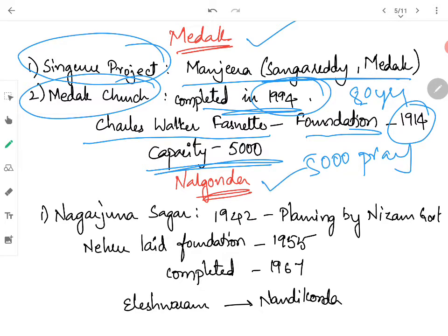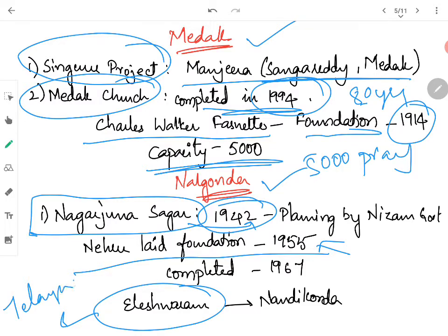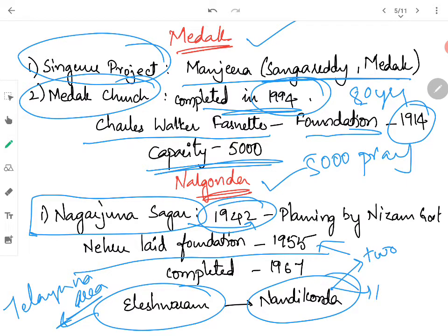Then Nalgonda. In Nalgonda, we have the famous project known as the Nagarjuna Sagar project. This project was planned by the Nizam government in 1942, and Nehru laid the foundation for this in 1955. Initially, this dam was planned in Eleshwaram, which gives water to Telangana areas, and then it was shifted to Nandikonda, and now it gives water to two Telangana areas and most of the Andhra area, that is Guntur, Krishna, East Godavari, West Godavari, etc. So, this project was shifted to Nandikonda in order to give water to Andhra areas.